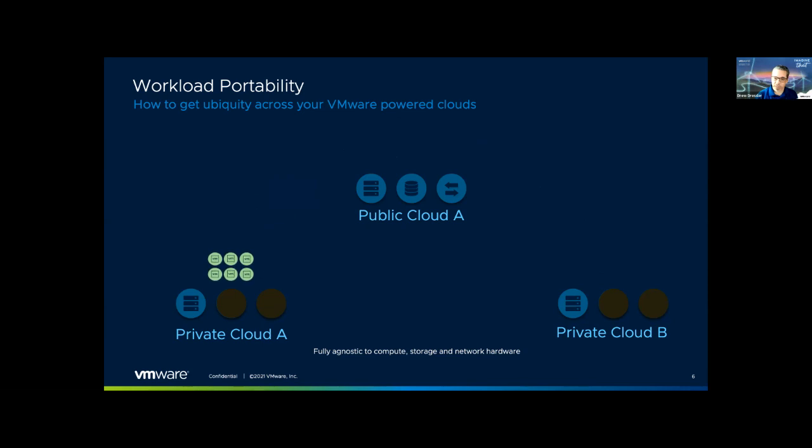And this is important because vSphere is really at the core of what we operate in, right? We have ways of making the networking work. And of course, vSphere Replication is inherent in all copies of vSphere. So the storage platform doesn't really matter that much, but there's a benefit to having vSAN across the board. Again, we're fully agnostic to compute, storage, and networking hardware.